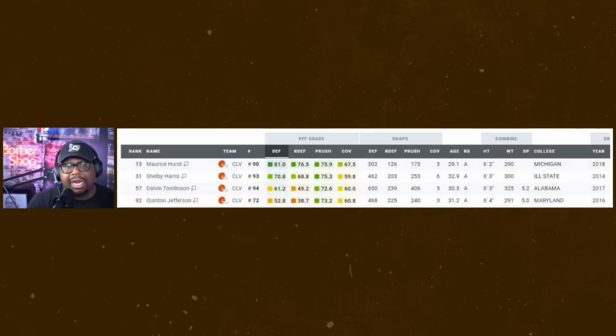Remember what I said when I was doing the depth charts, you didn't see Maurice Hurst picked as a starting defensive tackle. But if you look at it, Maurice Hurst is ranked higher than Shelby Harris, as well as Dalvin Tomlinson and Quinton Jefferson. Look what his defensive rating is, at 81.0. His rush defense is 76.5. And when you take a look at his pass rush at 75.9, he's the highest rated defensive tackle that the Cleveland Browns have. That's wild. A guy that is listed third on the depth chart, Maurice Hurst is your third defensive tackle, but he's rated higher in terms of what he's able to do getting after the quarterback.